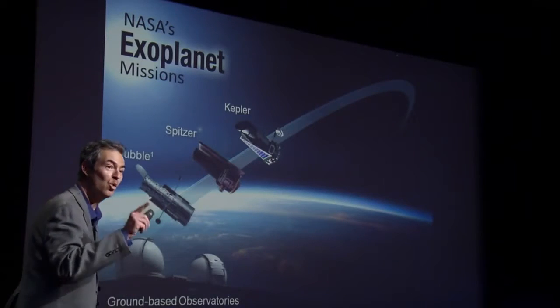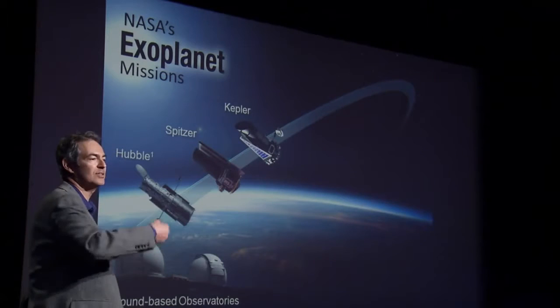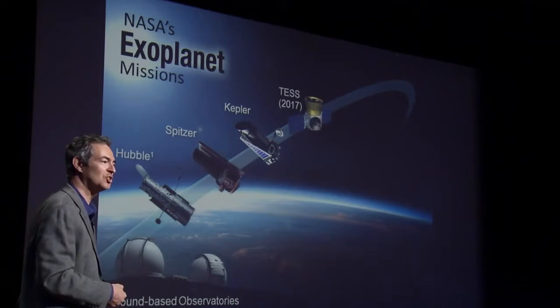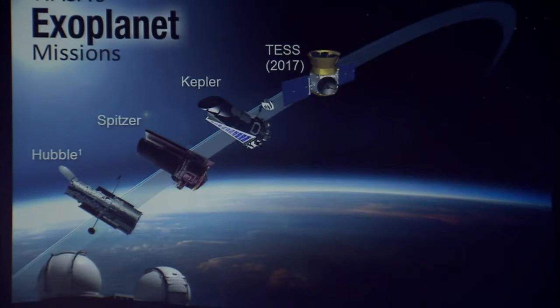Of course, Kepler was designed to look for planets, and it has clearly revolutionized our understanding. What's in the pipeline? Well, in just a couple of years, the TESS mission, the Transiting Exoplanet Survey Satellite, is going to pick up where Kepler left off. TESS will use the transit technique, but instead of looking at stars thousands of light years away, as Kepler did, TESS will look at the closest stars, looking for the closest planets, giving us a better chance to probe the atmospheres of the planets.